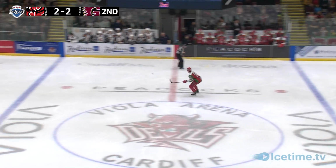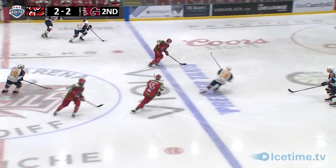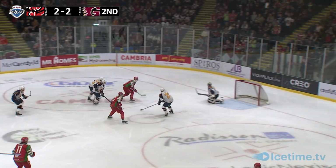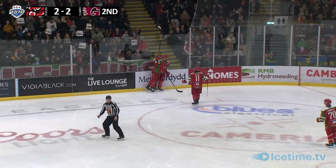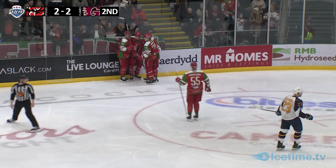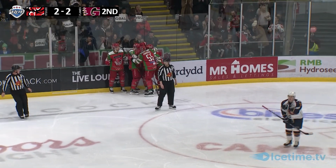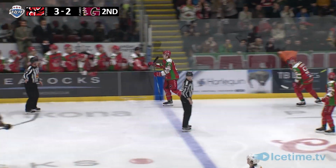And that is a loose pass from Longley, but the Devils with good pressure from this unit. Haddad scores! And the roof comes off the Viola Arena. And that's not the guy you want to give an opportunity to. Joey Haddad, he's been absolutely electric in league action so far. That's his 18th goal of the campaign.